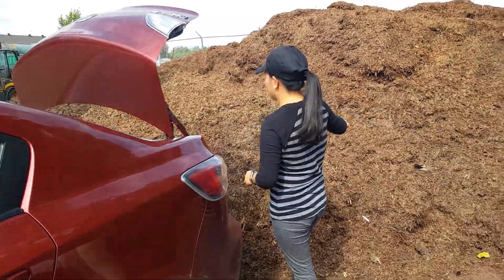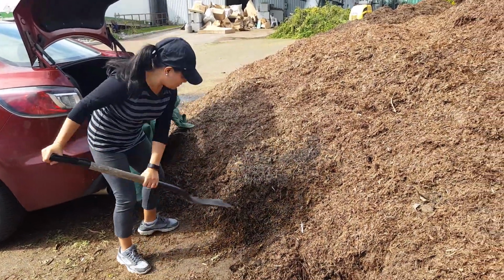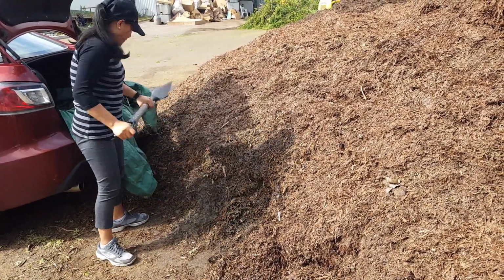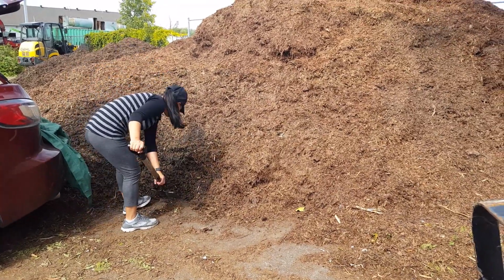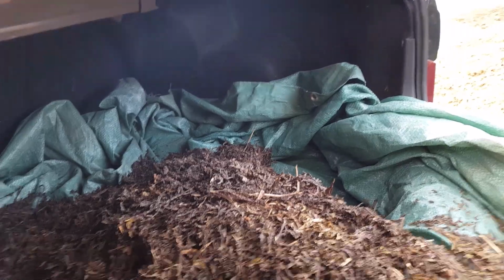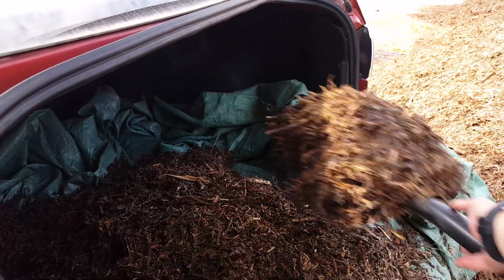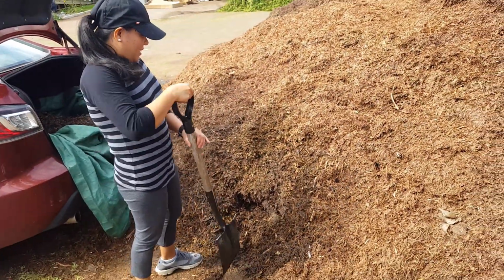Hi everyone! So today the weather here is starting to get colder. So what I'm gonna do is I am going to pick up some free mulch and prepare my garden bed for the winter. Before the winter comes, I always cover my garden bed with mulch. It serves as a blanket for the winter. I am very fortunate to get some free mulch in our area. All you have to do is drive your car there and bring some shovels with you.